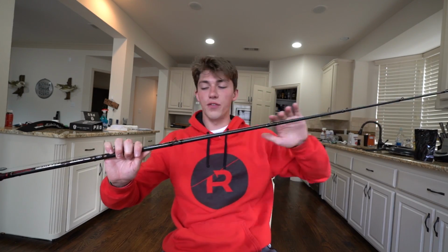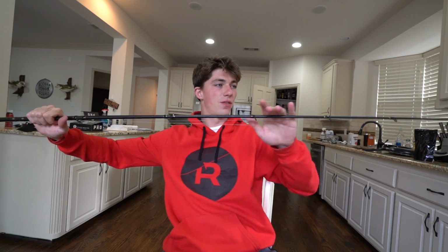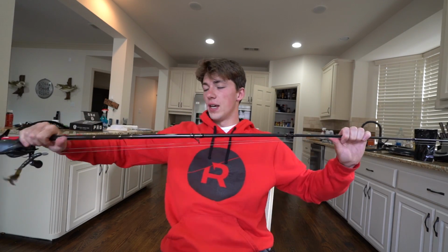It's a soft tip that allows you to watch that bite almost, or really feel it before the fish feels you. And then following after that soft tip, you've got just a beastly amount of power, which you receive basically from this guide down to the reel seat. This is a no joke kind of stick. But as of now, this rod is hands down my favorite one thus far, no pun intended.